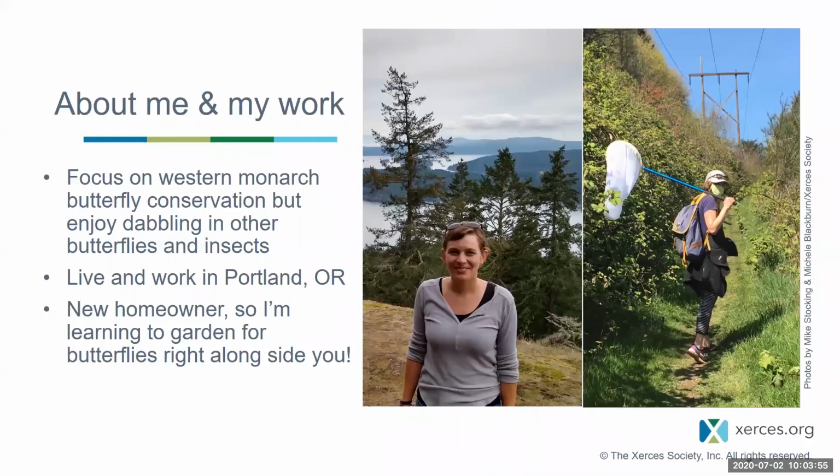So about me and my work, the photo on the left is hiking on Orcas Island in the San Juans this past fall, and on the right is our COVID reality world of fieldwork. I'm doing pollinator surveys up in Forest Park in Portland in April. My main job is focusing on Western monarch conservation, but I enjoy dabbling in a lot of other insects. So this will be a really fun change for me today to talk about butterflies besides monarchs. I live and work in Portland, although I do a lot of work in California with the overwintering sites for monarchs. And I'm a new homeowner, so I'm learning to garden for butterflies right alongside you.